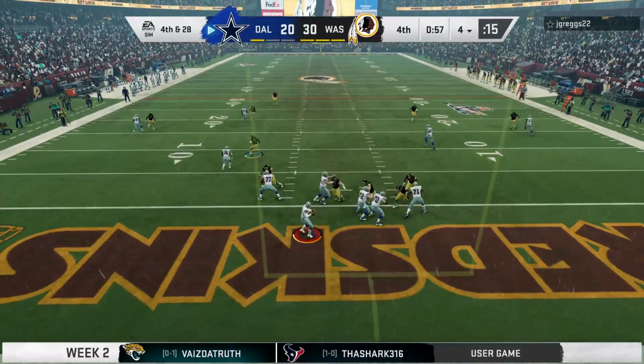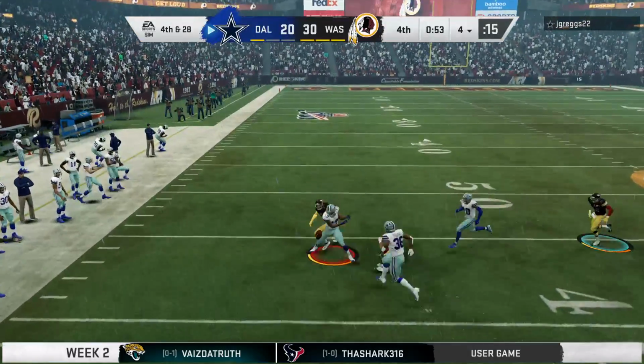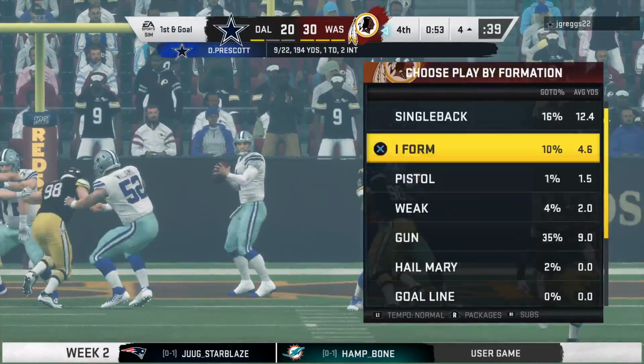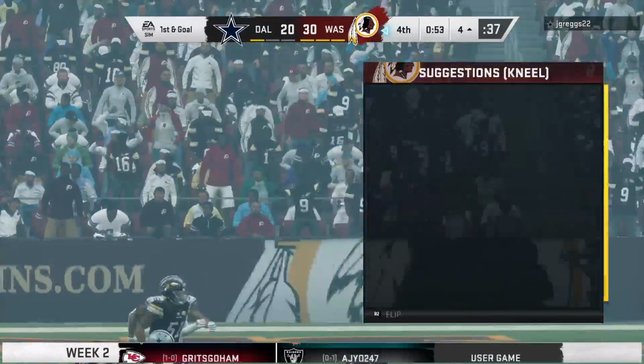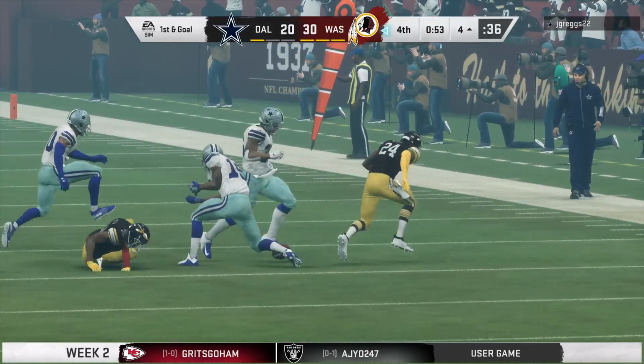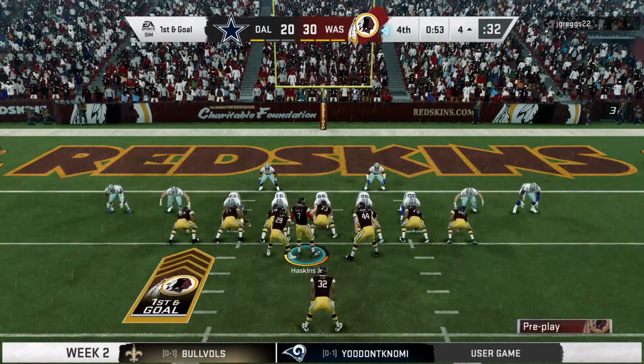Now Prescott on 4th down. Now a desperation throw deep downfield. And no, it's incomplete. They had to go for it with such little time remaining. And that's going to be just about all she wrote for this one. So this one fairly well in the bag as they take over with a 1st and goal.